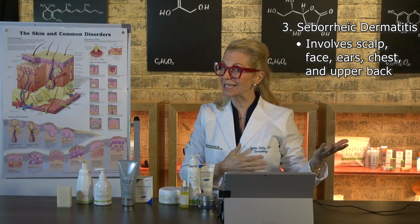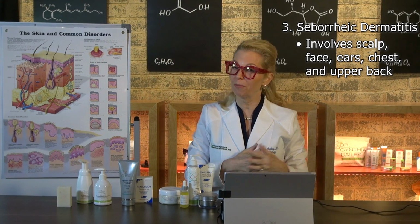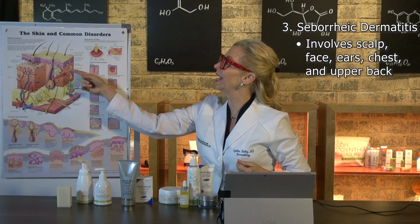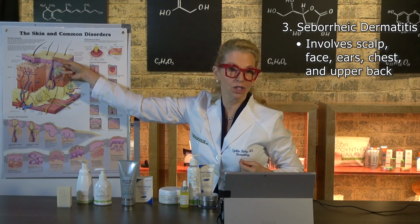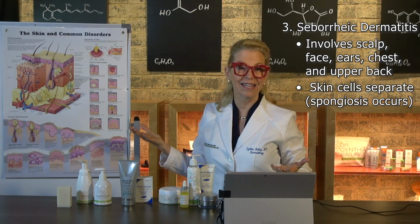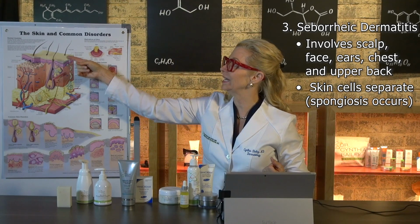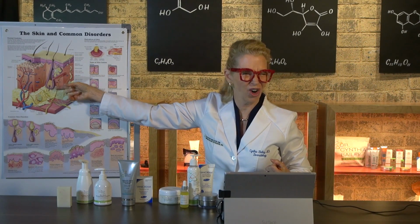The cause is slightly different. We don't entirely know the cause of it, but we do know that pityrosporum yeast plays a role. But again, there's inflammation here, a disruption of the skin barrier, and the skin is very sensitive. Things easily irritate the skin affected by seborrheic dermatitis because they go in and they're harsh.